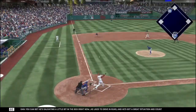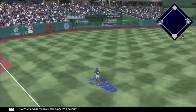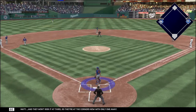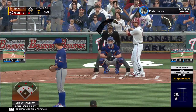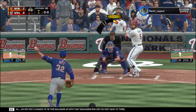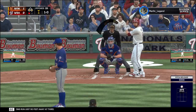You can bet he's salivating a little in the box right now. He likes to drive it. Meanwhile, this ball gets down. It's a base hit. And they won't risk it at third, so they're at the corners now with only 1 away. The third baseman, in now is Anthony Rendon, as he's got a chance to tie this ball game up with that equalizing run just 90 feet away at third.